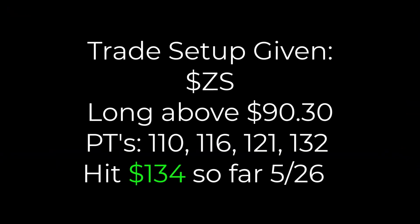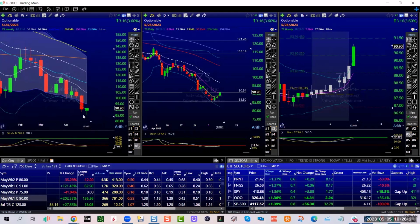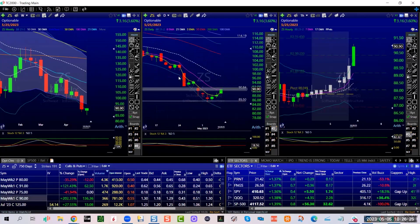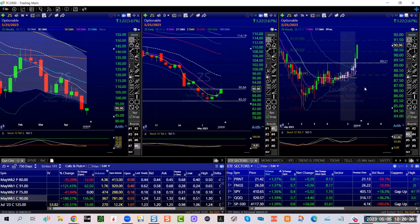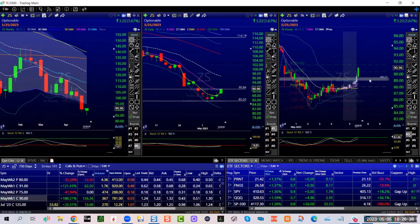That one, for example, that looks really good. I think this looks really good. So you've got this just starting on a weekly, just starting on a daily, great level. Need to break above this 90.84. Look at this Bollinger Band squeeze. I don't know what options you're using, but this is gorgeous. Yep. Keep it above 89.